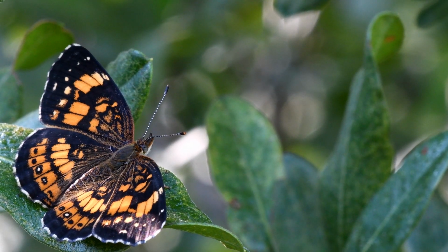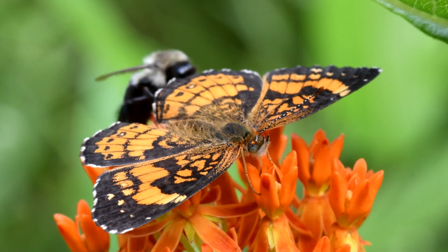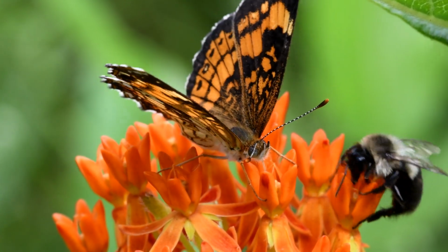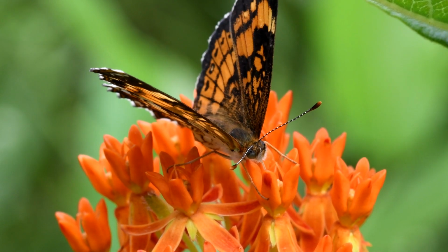I believe this is a silvery checkerspot butterfly. They're common here in July, not only in the butterfly garden here, but also throughout the area in the fields of Ivy Creek. Occasionally I see them in the forest, but mostly in the fields. And as you might expect, when the butterflies are common, so are their caterpillars.